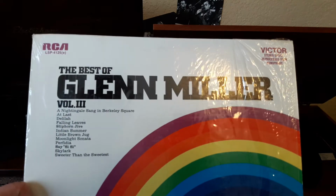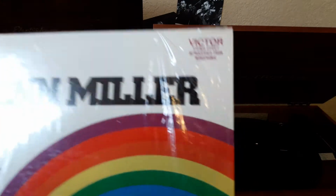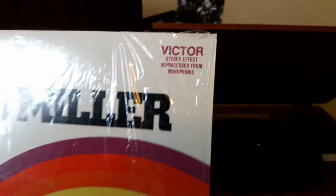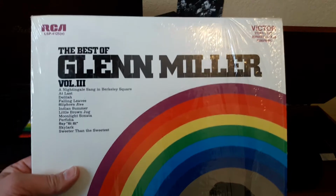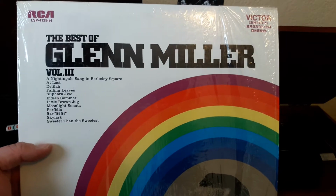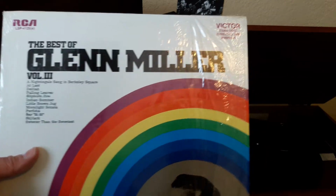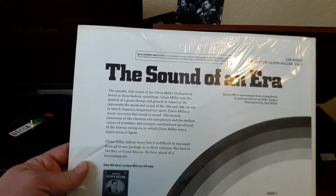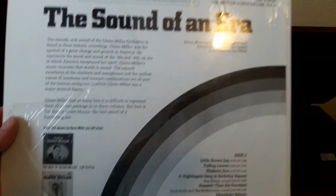As you can tell, this is a RCA Victor. At this point, RCA Victor was branded like that with those RCA letters and still Victor at the top. Never mind the stereo effect process from monophonic. We've talked about that ad nauseum. Fake stereo. Check that out in another video. But we just wanted to talk about the quality of records at this point in time. As you can tell, the branding has changed a lot. We've got kind of a very late 60s, early 70s kind of art at this point on this record. Sound of an Era. This is part of a 3-volume set of Glenn Miller Best Of. There's the other ones. But again, we're not here to talk about the music. We're here to talk about the physical record.